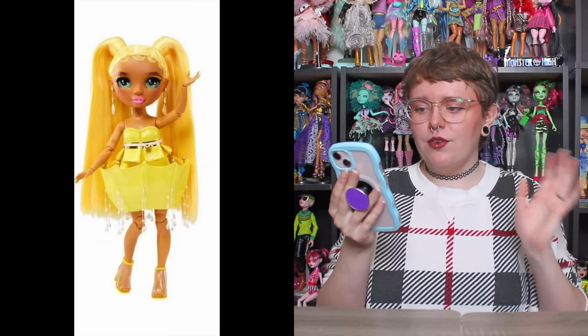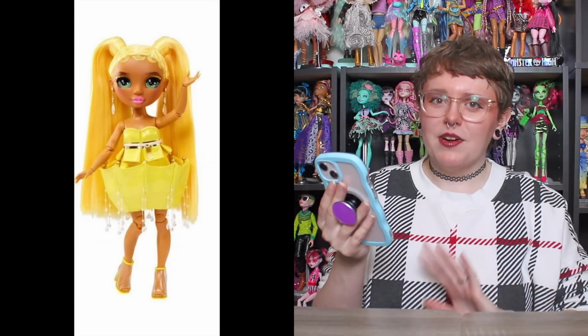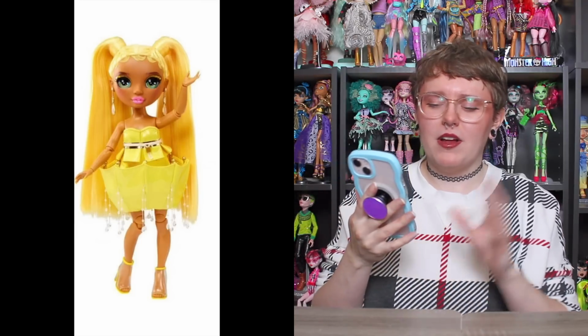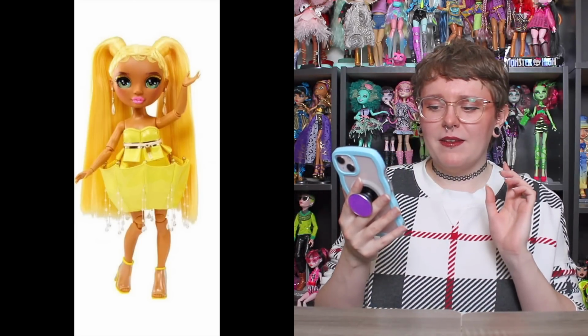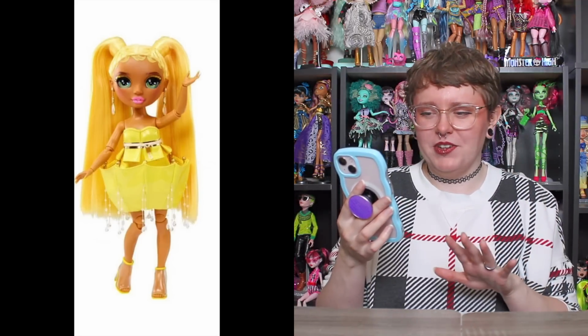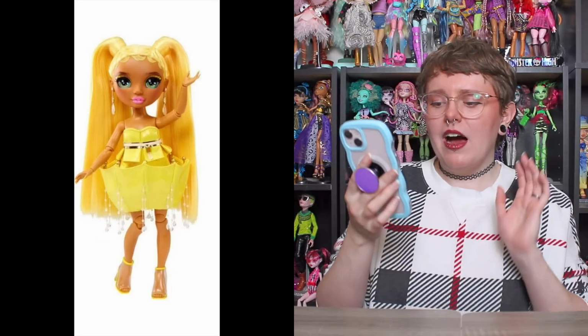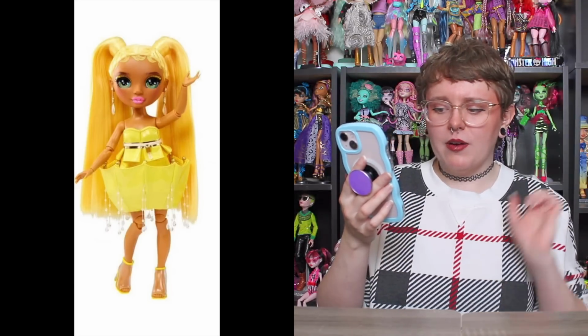So I really do think they did an amazing job on that, and we'll get into the reasons why I don't particularly want Sunny, but I do want this dress, you know? Like, I don't care for this doll in particular, but I do want this dress. I think that it looks really, really cool. I also like her shoes. I think that those are pretty.